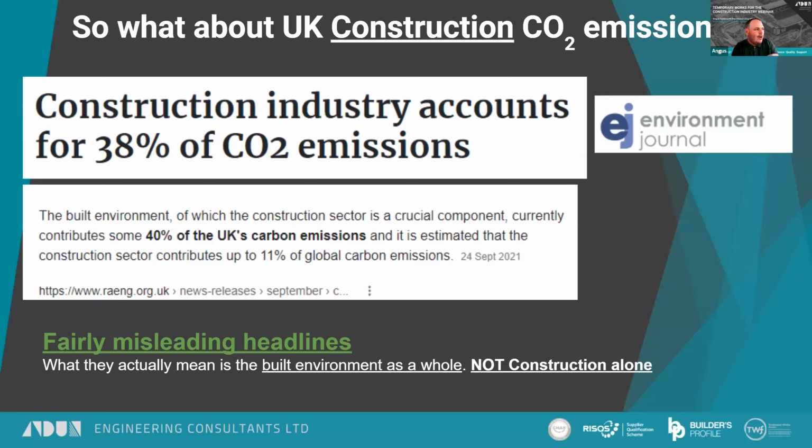So let's get back a little bit towards where this was supposed to be headed, which was construction. Well, it's supposed to be temporary works, but importantly, construction. I'd seen a lot of these headlines before. "Construction industry accounts for 38% of CO2 emissions." That was a headline on the Environmental Journal's webpage. And I thought, bloody hell, that's quite some output.